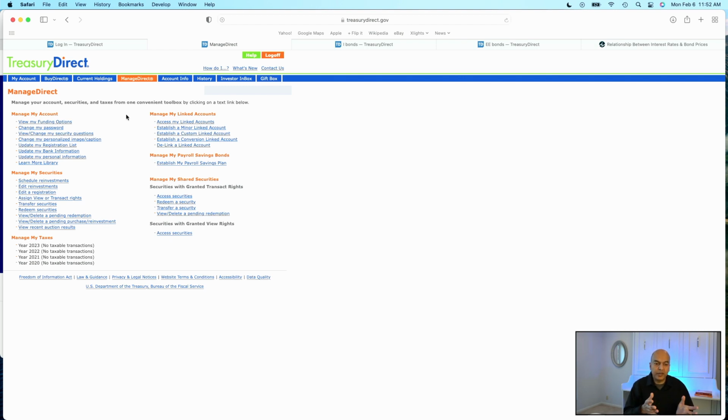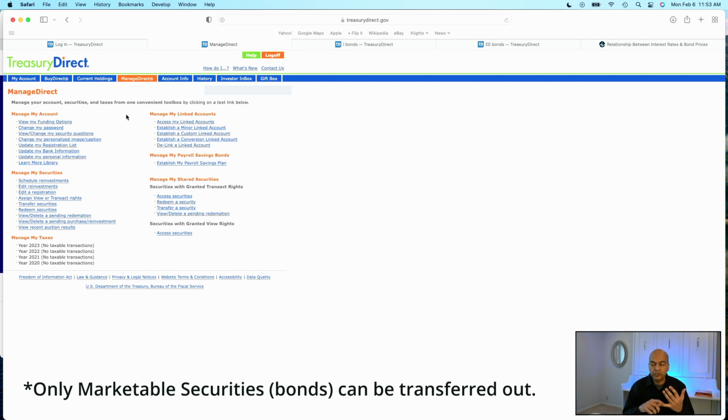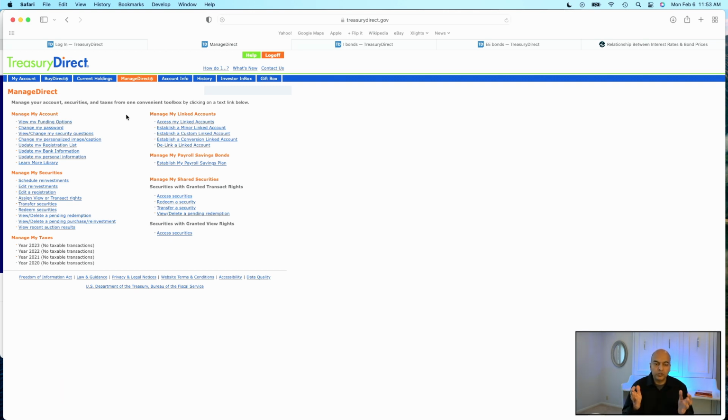And especially if you're buying the marketable securities from here, what the website will do is once that security matures, they will automatically put that money back into your account. And with this page too, you can also transfer your securities if you want to transfer them to a brokerage account. You want to transfer money here. If you have cash sitting in there, you pull that out. You can use this the Manage Direct link right here.